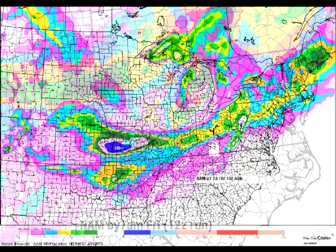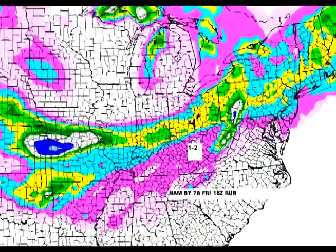Let's see how that compares. This is a look at the 18Z run of the same model, same time frame, and it has a little less snow.